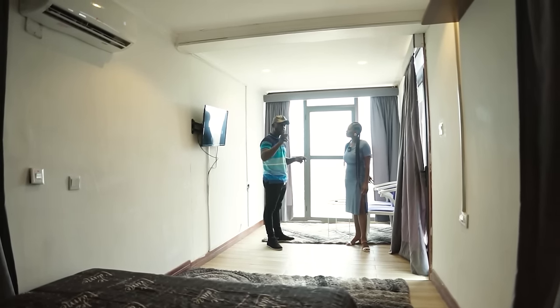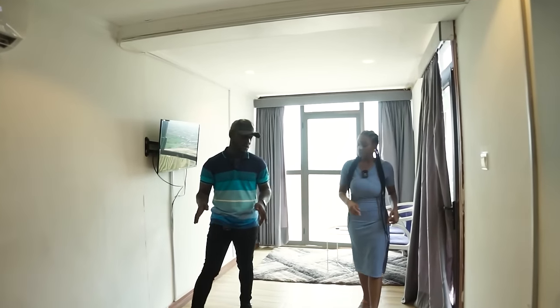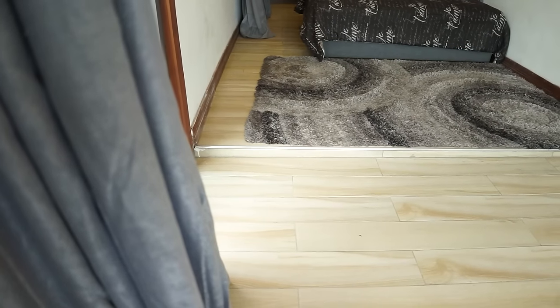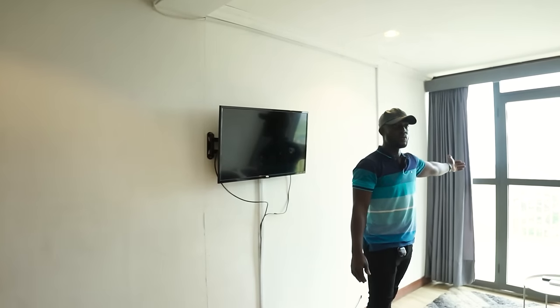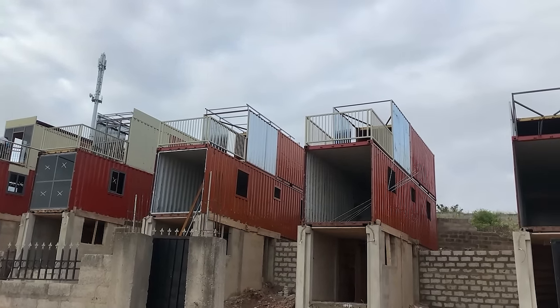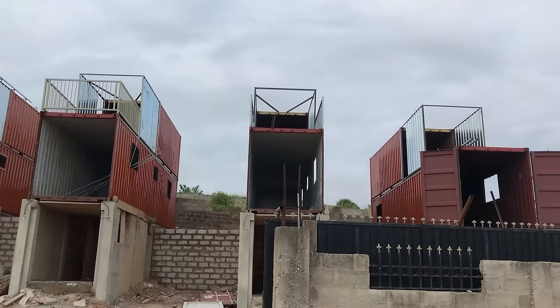So even this room is 30 feet. Okay. This is actually a 20-footer container. The 20-footer container ended here. Oh, okay. It ended here. So from the back to this side is a 40 container, and then from here, it's locally made. We did an extension for it. So if you just imagine having a 20-footer ending here, your bedroom, your bathroom, the kitchen coming in here.